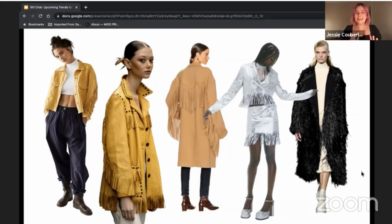A common trend that I've been seeing on the street recently is fringe. It's huge. There are fringe wool coats, and of course fringe leather coats. Everybody's obsessed with fringe right now. So I've got to throw back to the classic Denver, Colorado leather country look. This one is a little more elevated, country chic, with her cool utility pants on the far left and her suede buttery yellow jacket.